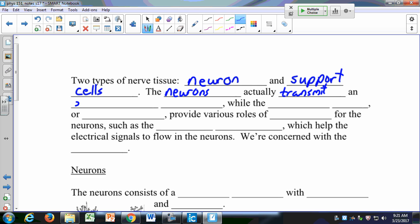An electrical signal, while the support cells, I don't know what they're called.